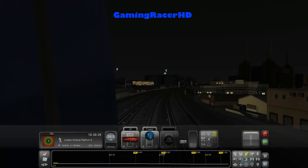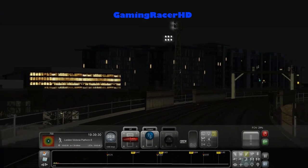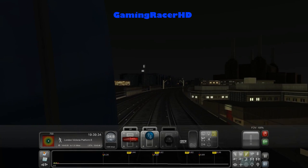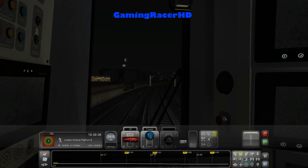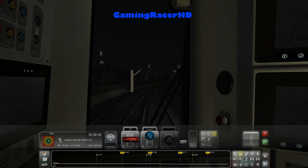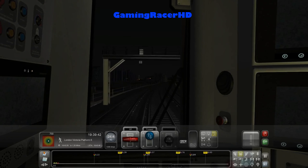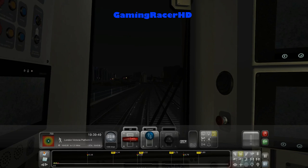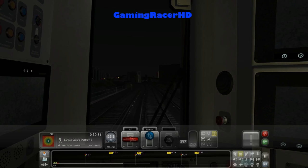Next one should be a red. Oh, is it double yellow again? I can't actually tell. There's a lot of signals there. It looks like a yellow to me. So we have around 3 minutes to reach London Victoria, and you've got just over a mile.